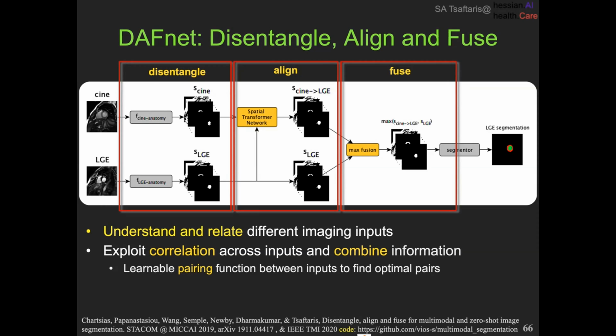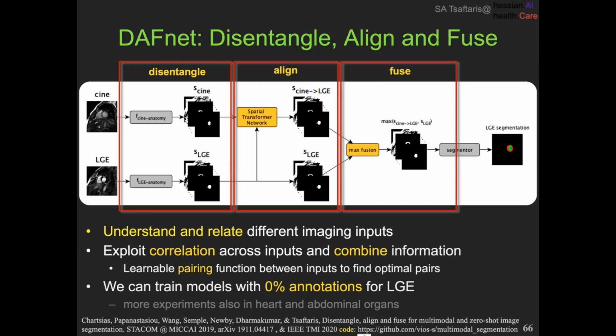So we give all possible pairs, and the algorithm obtains a weight according to how well they overlap as a way to judge, well, is this a good pair? If it's a good pair, I'll use the gradient as a way to learn. And we do exactly the same thing during inference. So with this model, we can actually train models with 0% of annotations for LGE.